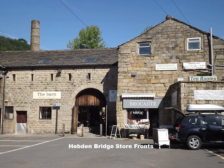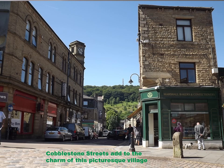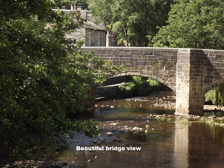Here's a couple of the storefronts at Hebden Bridge, and you'll notice all the stone buildings in this quaint, charming city. And of course, the cobblestone streets. Hebden Bridge is the setting for one of Helena's stories. She and a bunch of authors from Yorkshire gathered together, and they put together an anthology based around Hebden Bridge.